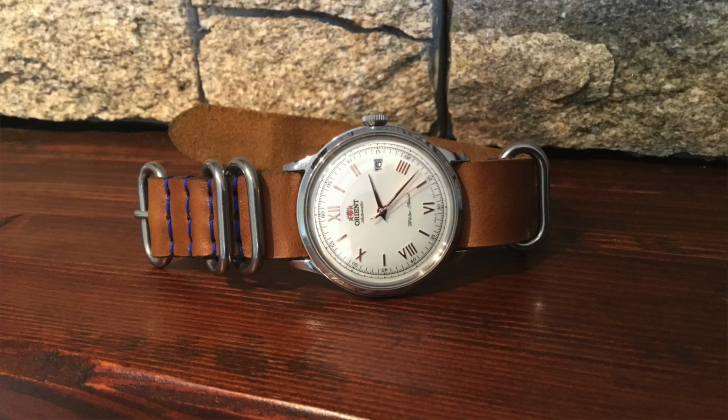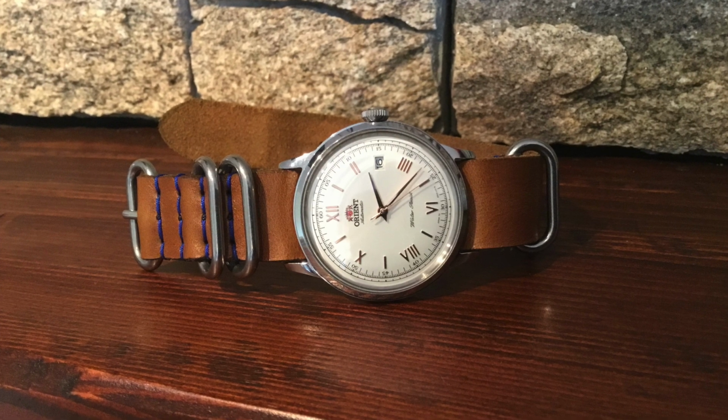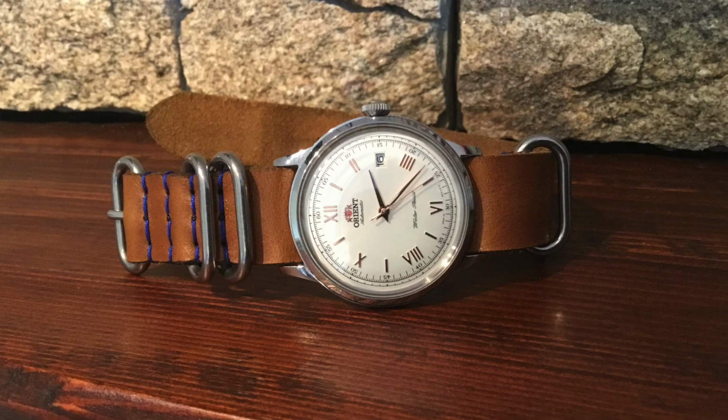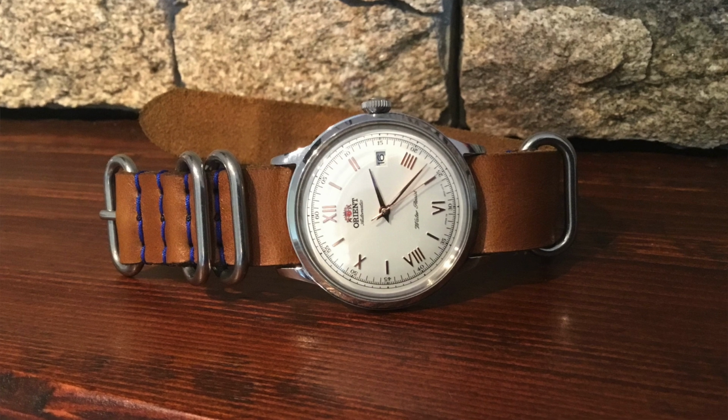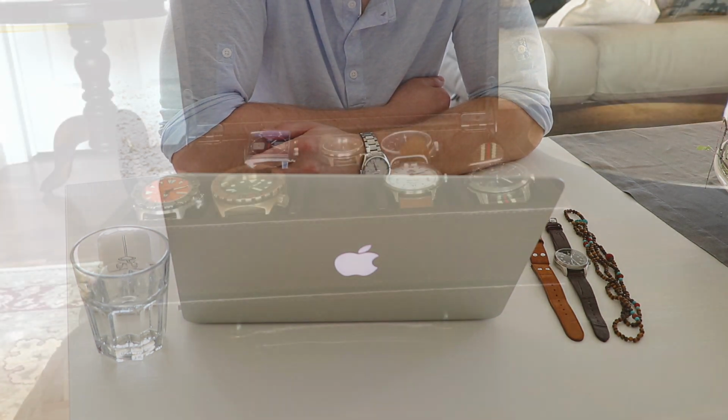After the Armida, you purchased the Orient Bambino. On the one hand, you do like the different shapes of crystals, and I know the Bambino looks awesome. On the other hand, I think it was about time getting a white or off-white color dial. The Bambino you can dress up, you can dress down as you like, and I do like the leather NATO strap you wear it on right now. It's great, it's not too big, it's not too small.